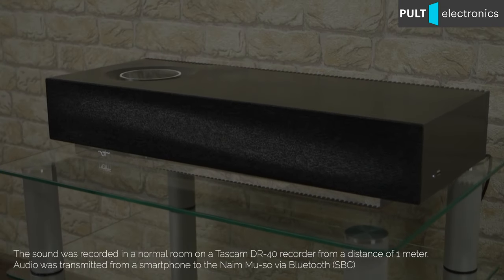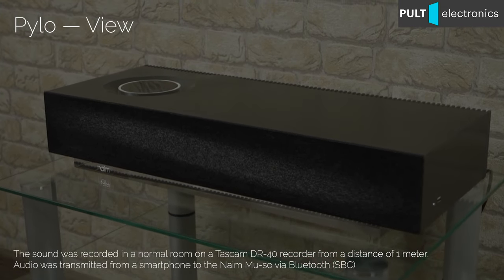You've already appreciated the look of the Mu-So, so let's now listen to it. Put on your best headphones. And it starts to move.